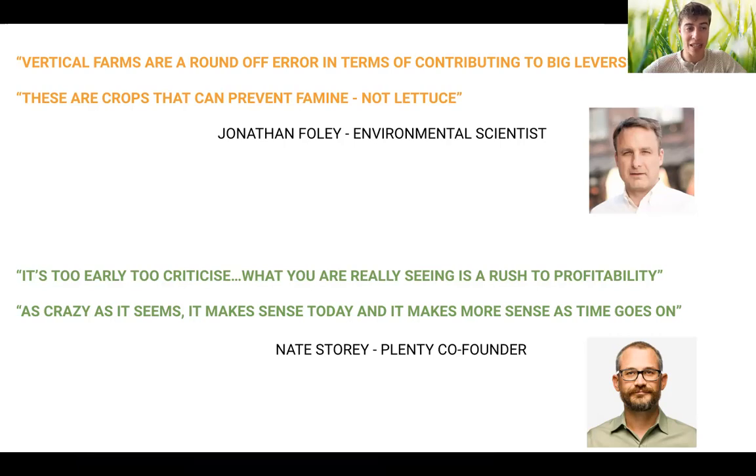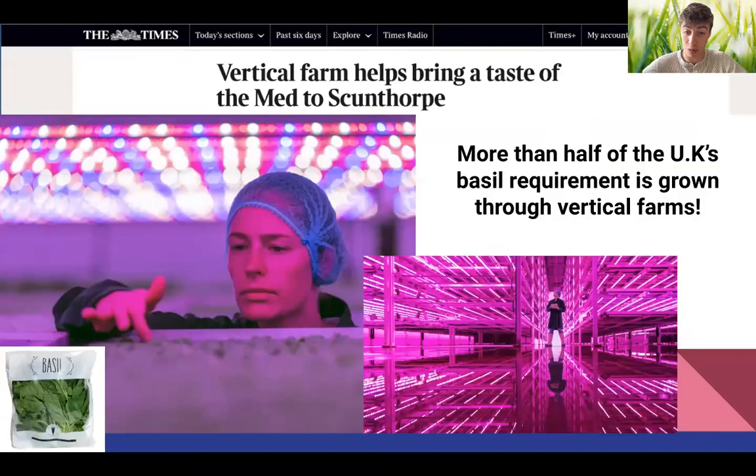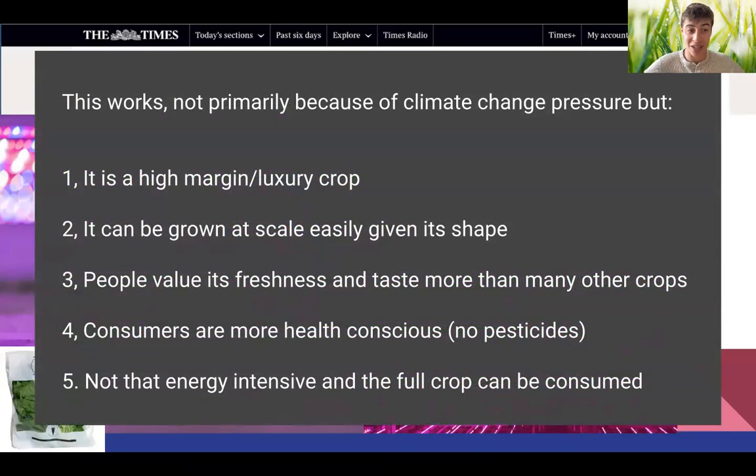On the contrary, Nate Storey, who runs Plenty and is a co-founder, says it's too early to criticize. What you're really seeing is a rush to profitability. And in fact, as crazy as it seems, it makes sense today. It makes sense as time goes on as well. And we've seen that with certain crops. In the UK, vertical farming is already there. More than half of the UK's basil requirement is grown through vertical farms already. And so it's happening, and that's because it's a high margin crop, can be grown at scale, and a lot of other things we looked at, but it is occurring.